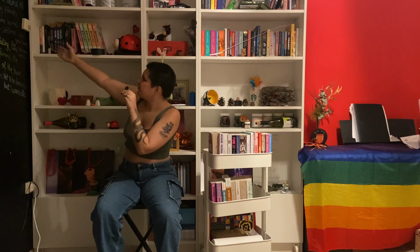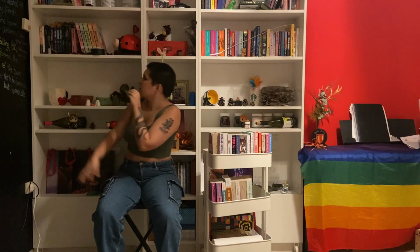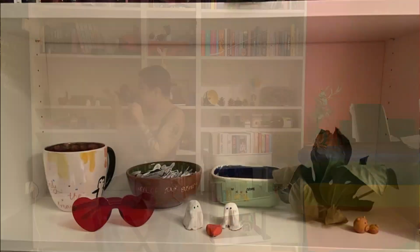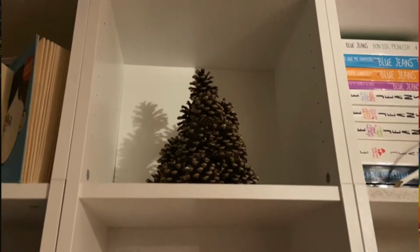Then here we have the gay books that I have, and one that's bisexual, which is The Seven Husbands of Evelyn Hugo. But the rest of them are all gay, and I love them. They are my favorite books. And then we have decorations. This whole shelf is just decorations.